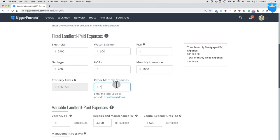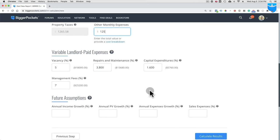Is that $125 a month? That's for snow removal. Yeah. And then utilities, repairs, maintenance, CapEx, grounds, PM, taxes, insurance. I think we got everything, right? Looks good. Vacancy.